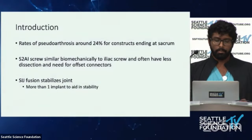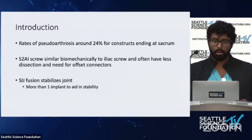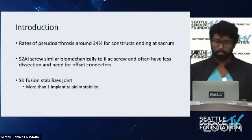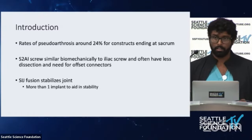Introduction: the rate of pseudoarthrosis is around 24% for constructs ending at S1. Pretty high. It's not a great load bearing structure. That's why people used to do more iliac screws to fixate. The S2AI screw has gained in popularity over the past few years with similar biomechanical principles to the iliac screw, typically with less dissection and no need for offset connectors, given the starting point, and you're able to put it in line with the rod for the rest of the construct pretty easily.